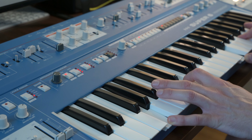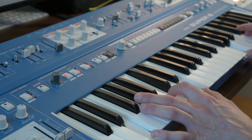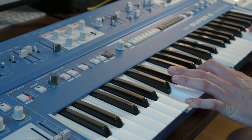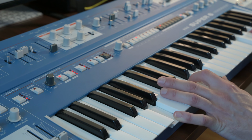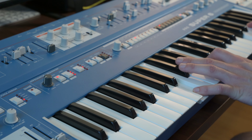Feeling these underwater murky sounds. It's the end of July. It's really hot, but also really rainy. And I tend not to make a lot of music when the weather's warm, because I'm just really tired.